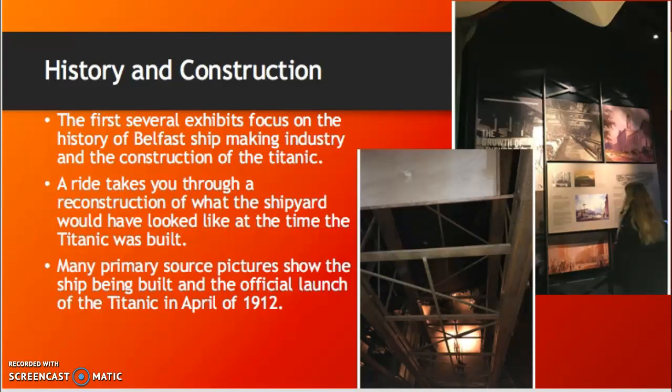So you'll see I've added some pictures that I took from my trip in the museum. This is some of the exhibits, and this is a shaft that was built in the construction yard. We are able to take a short elevator ride up to the top part of the exhibit.